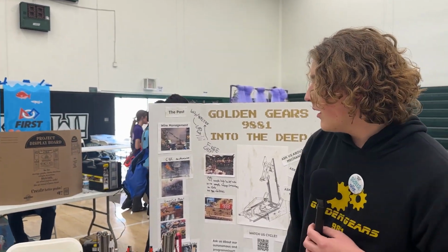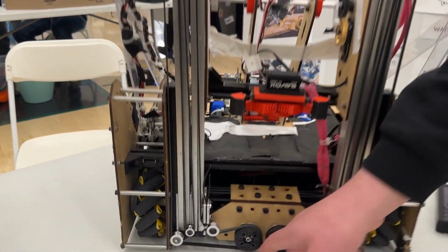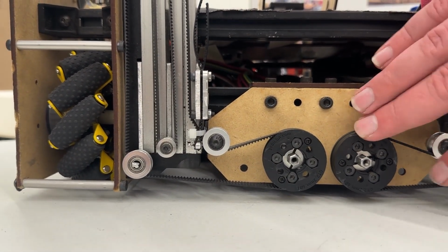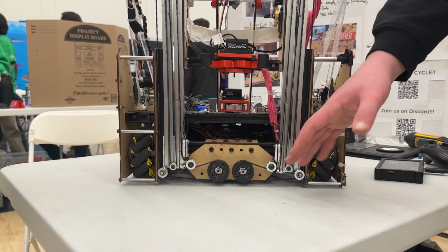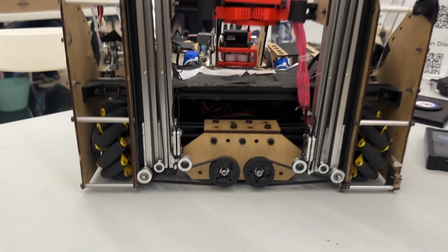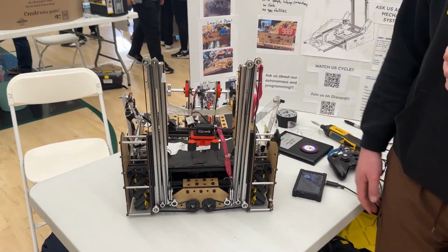No, we haven't really had any issues with skipping because we have the full like 200 degrees of wrap, maybe a bit more. And also these motors are 1150 RPM on a 38 millimeter spool, and that means there really isn't enough torque to actually slip them. So even if we do accidentally go for a level 4 climb, it still is not able to skip because there isn't enough torque.